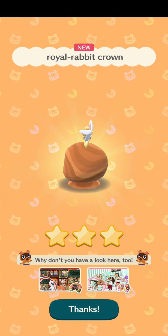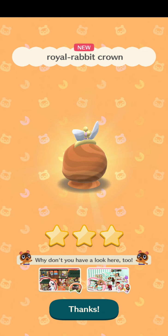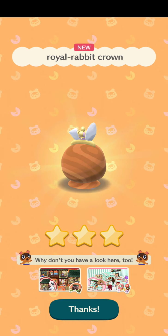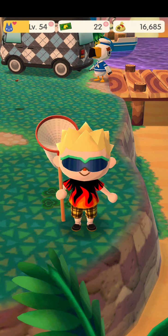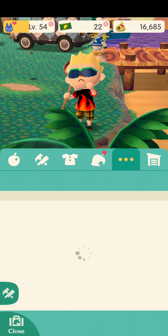This fortune cookie's gangster. Royal rabbit crown, another 3 star, but it's a clothing piece. That's really nice. Oh my gosh, these are so much better than the 5 pull that I got a couple days ago. Oh my gosh.